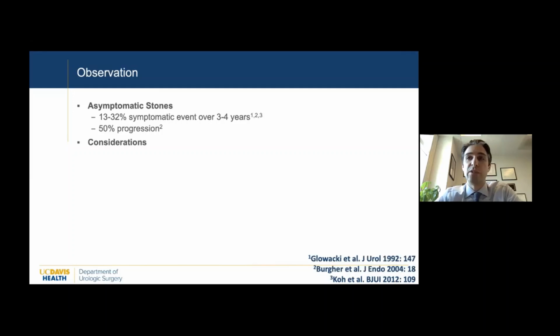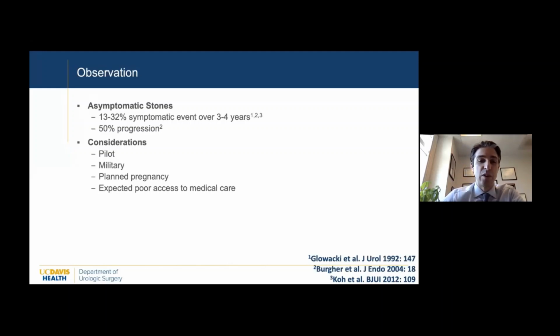But there are some considerations for patients who do have asymptomatic stones. Certainly, if you're working with a pilot or military personnel, you might want to consider treating those asymptomatic stones. A young female who has planned pregnancy in the near future, that might be a strong consideration to treat an asymptomatic stone. Or somebody who's going to be traveling or may have poor access to medical care in the near future, that might be another scenario. Murphy's Law kind of predominates whatever could happen.